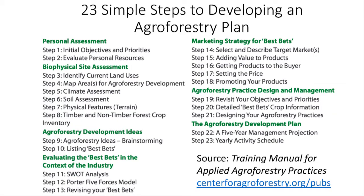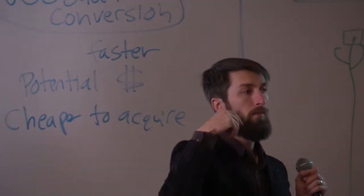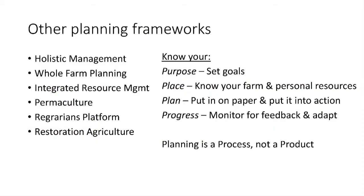This is partly in jest, but this is actually a fantastic resource from the Center for Agroforestry in Missouri. They have a website with lots of resources on it about all kinds of agroforestry, but including silvopasture. And you can take a look at this, and you may not need to go through all 23 steps. But what's helpful here, if we're getting into something that's new, is that what we don't want is to be blindsided by something that we hadn't thought about. So a lot of this is making sure, did I think about how limbs might fall off of trees onto my fences? Did I plan for that? So we don't want any surprises.